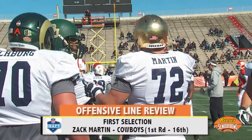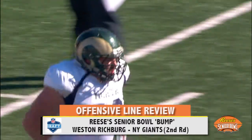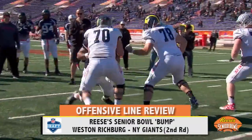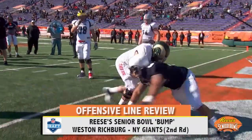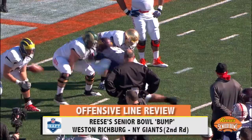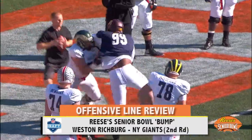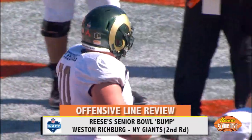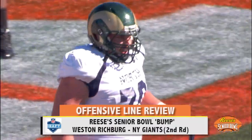You mentioned centers, probably the best center in the draft this year. Weston Richburg got the Senior Bowl bump. Yeah, Weston Richburg, of course, was a player that I saw during the season when Colorado State played against Alabama, and he just caught people's attention throughout this whole pre-draft run-up: the Senior Bowl game, the Combine, the Pro Day workouts. Very solid. He will be the person mainly responsible for securing the bottom of the pocket for Eli Manning, and if they can protect Manning better, then he won't throw 27 interceptions this year.